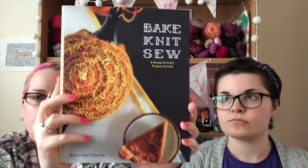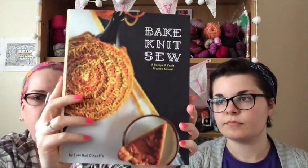And then the last thing I got was actually a gift from Evan O'Keefe. This is her Bake, Knit, Sew book. And we had such a lovely conversation about being moms and expats and owning our own businesses and things like that. She was so lovely. She lives in Ireland.